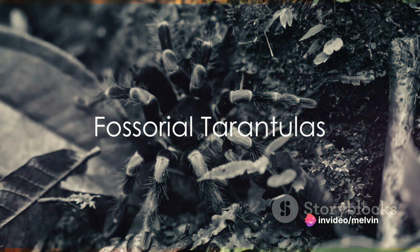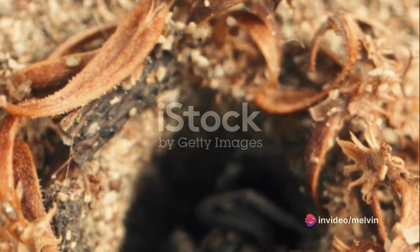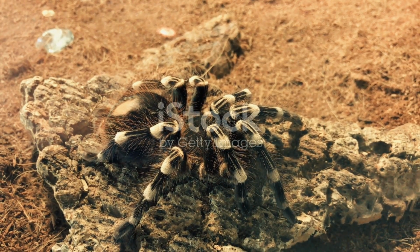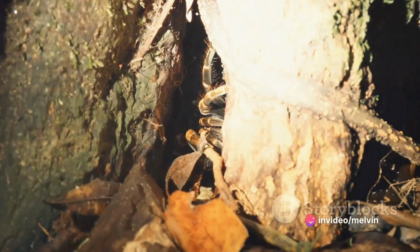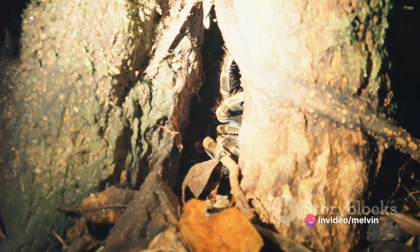First, let's delve into the world of the fossorial tarantulas. These intriguing creatures are nature's expert diggers. They're often found in warm, dry regions, burrowing deep into the earth to escape the scorching heat. Their burrows also serve as a perfect hideout from predators, making them masters of survival.